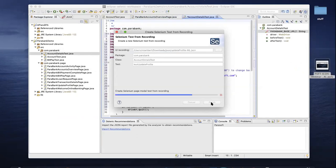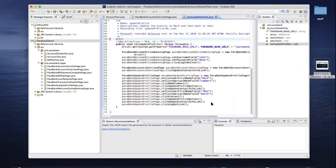a JUnit test that has zero vendor lock-in. What does that mean? That means that this is a pure Java JUnit test with no embedded Parasoft technology within it. I could take these tests and run them as part of my CI/CD process seamlessly, straight out of the gate. Here you can see it's actually built my test using my page object model.